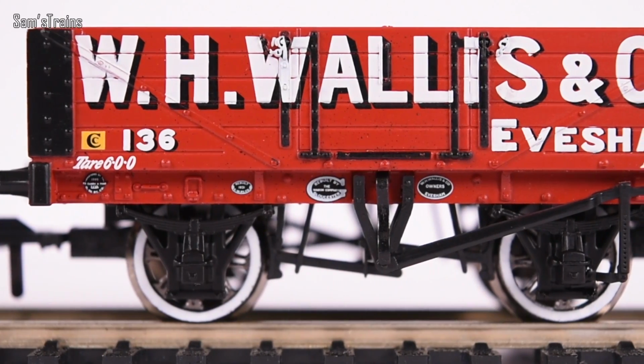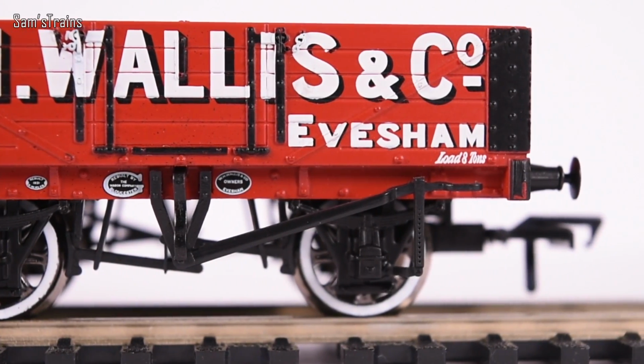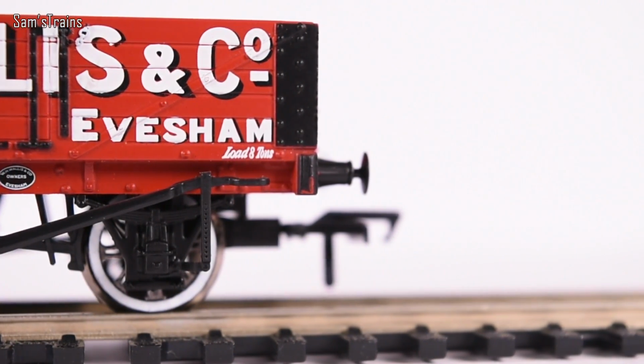The decoration is very good. You can see we have the W.H. Wallace and Company on there, really, really fine. Painted wheels, we have lots of painted elements on the underframe, really, really good, similar amount of detail.